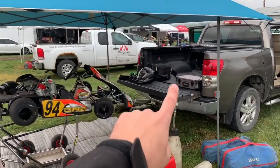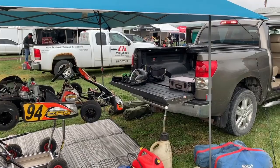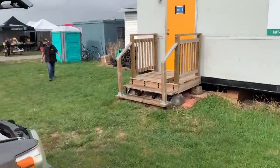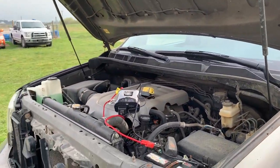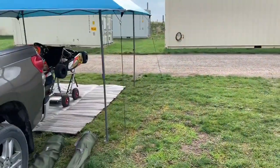I got my transmitter, which I did not charge last night. Oh my goodness, I have to charge the transmitter. Hold on, I gotta get that going. Okay, so this is how I set it up. I got the transmitter charging. I forgot to charge that last night. Oh boy. Hopefully we can get enough charge in it that it'll work for qualifying.